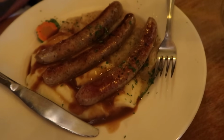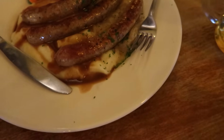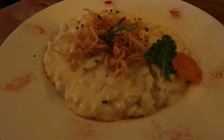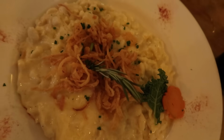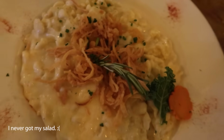We typically order some of the different sausages. Eddie got the Weisswurst, which we have gotten before. I think I'm going to try something different. I'm going to go with something from the vegan and vegetarian meals. And I'm going to do a noodle dish. I cannot pronounce it, but it says it's a very special German noodle with Swiss cheese, crispy fried onions, and it'll come with a side salad.